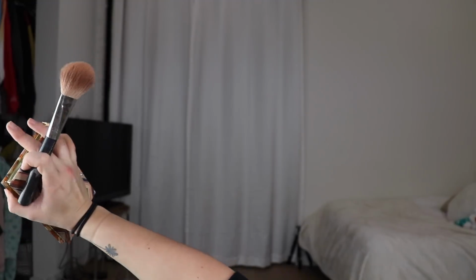So I'm taking my MAC 135. I kind of dip it in here together like that. Tap any excess off. Why do I drop everything in? It stresses me out. I take this and I'm contouring very lightly. It's better to do it lightly than harsh at first.